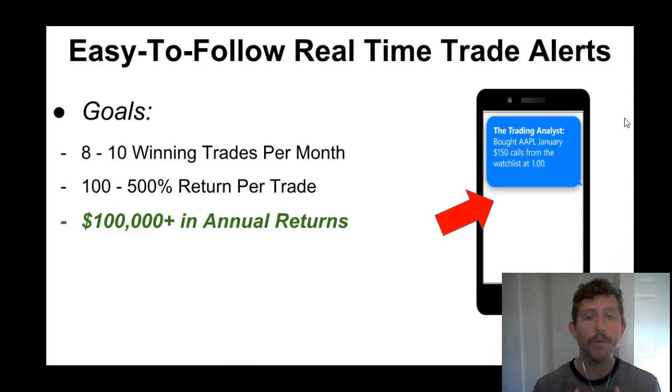All right, and the goals here for these trade alerts are about 8 to 10 winning trades per month. Sometimes we hit over that number, sometimes we hit under that number. It just kind of depends on the market environment and the opportunities that we're seeing. But first and foremost, we focus on quality and not quantity, okay?